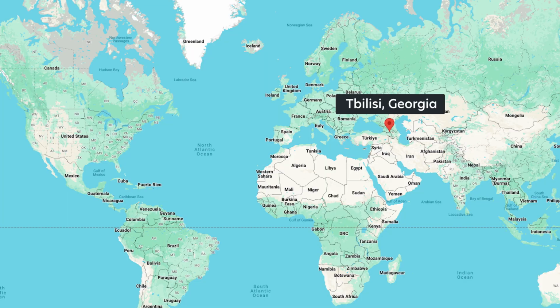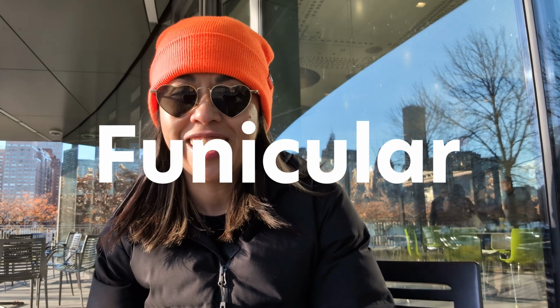When I was in Tbilisi, Georgia, I rode a funicular. That's a funny word, a funicular. It's a funny vernacular. Say that 3 times fast.